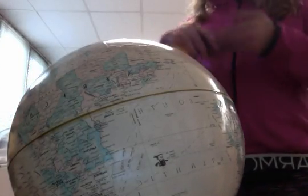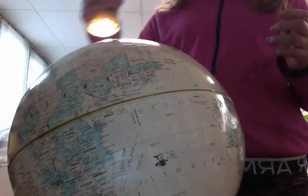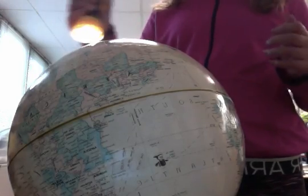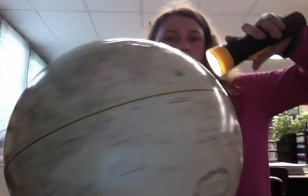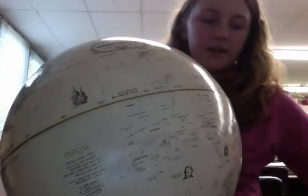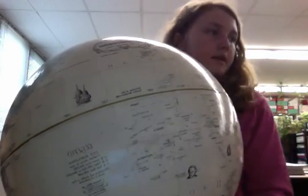Some stars make little circles, like this one, they go like this. The other thing that I learned from this lesson is that sometimes stars make circles. Stars also can be small.